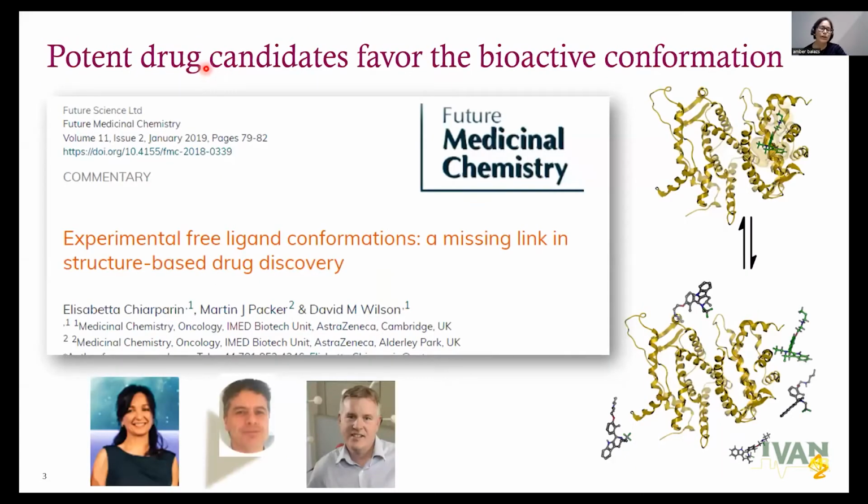As potent synthetic drugs free in solution favor pre-organization into the bioactive conformation, let's use medicinal chemistry design to lock in the bioactive conformation of the free ligand in solution to optimize potency. In this 2019 Future MedChem commentary by 3 of our leaders, movers, and shakers, underutilization of experimental NMR free ligand conformations is addressed. Structure-based drug design to improve ligand potency is well established, and it can be enhanced by including an analysis of the bound versus free ligand solution conformations.